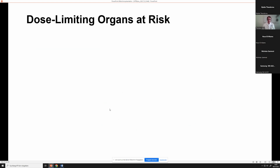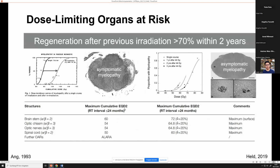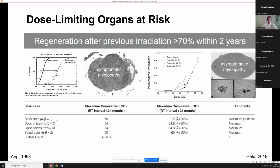It's of course all about dose limiting organs at risk. How much we can treat depends on the area, and most of all on these critical organs like the brainstem, the optic system, and the spinal cord. These are the main players in this equation. And from data from MD Anderson, we know that it's quite amazing how much a tissue is able to regenerate and recover after radiotherapy, up to 70% recovery within 2 years.